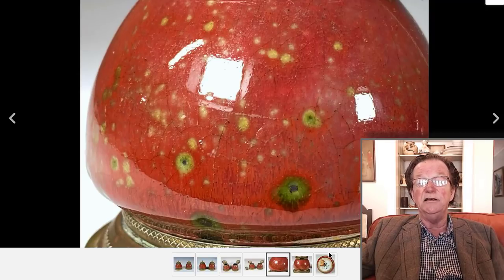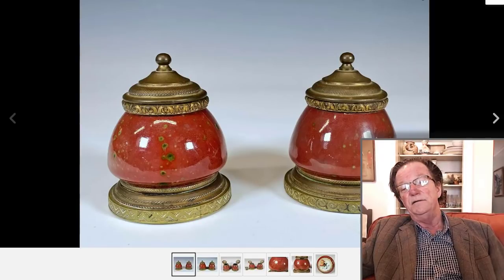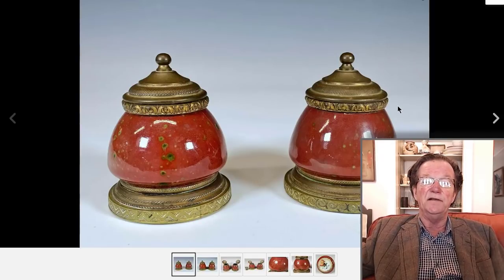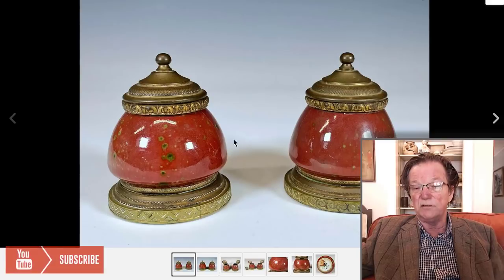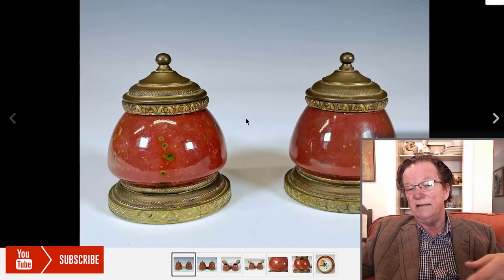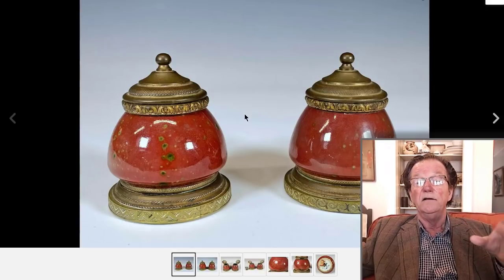Now, these had Kangxi marks on them, but I don't think they were Kangxi. These were 19th century, but beautifully done. There were a number of companies that did this kind of thing in New York, in the United States, and in Europe, where they would take Chinese porcelains between 1900 and the 1930s, and we've seen them before from Yamanaka.